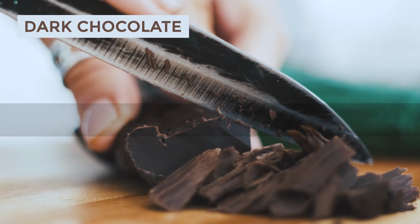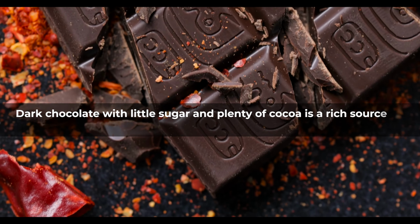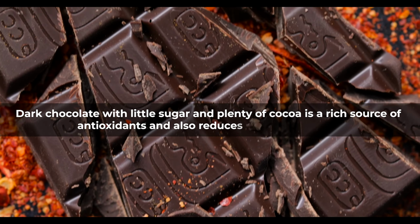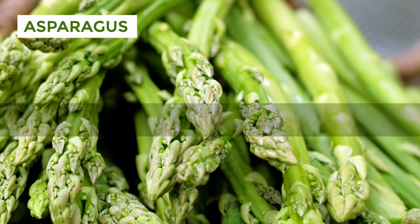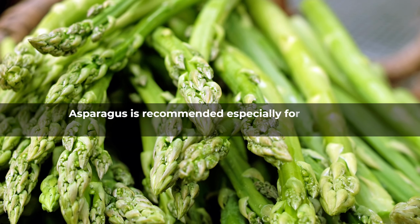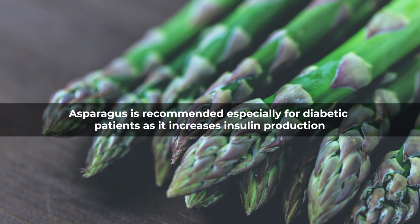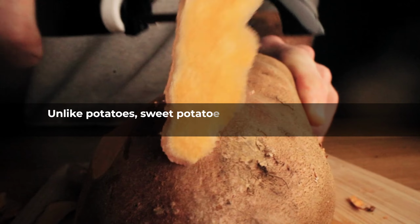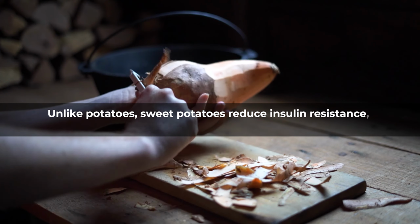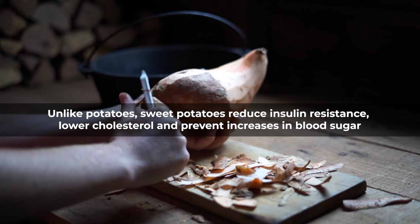Dark chocolate. Dark chocolate with little sugar and plenty of cocoa is a rich source of antioxidants and also reduces insulin resistance. Asparagus. Asparagus is recommended especially for diabetic patients as it increases insulin production. Sweet potato. Unlike potatoes, sweet potatoes reduce insulin resistance, lower cholesterol, and prevent increases in blood sugar.